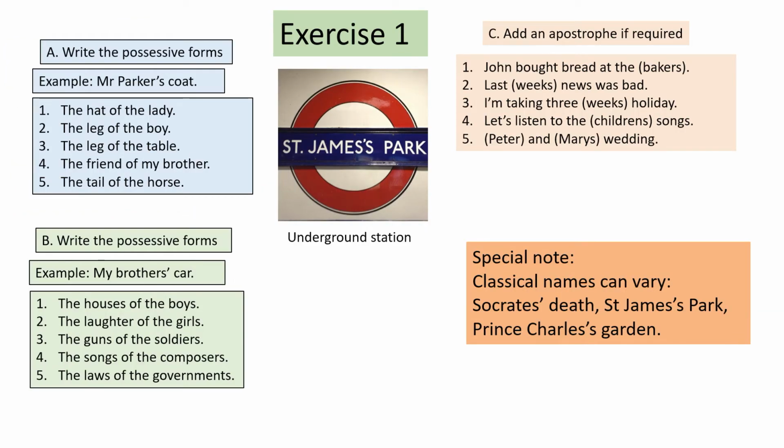Here are some exercises for you to practice. Notice that there are some special cases which I've shown, like classical names, and sometimes we can't make up our minds which one to use. You may see both forms. But if you come to London and you travel on the Underground, you may see the station St James's Park, which you notice is spelt with an apostrophe S.